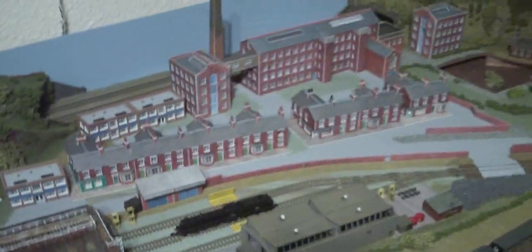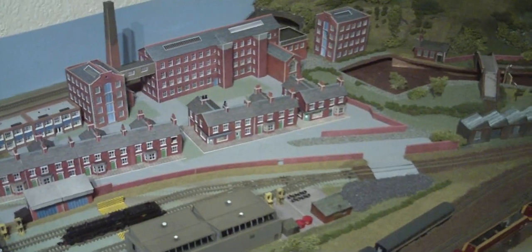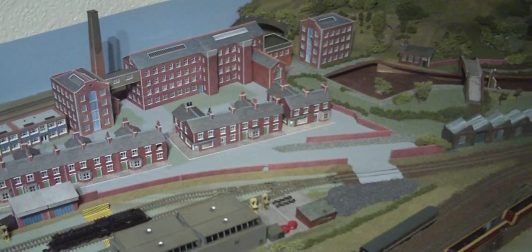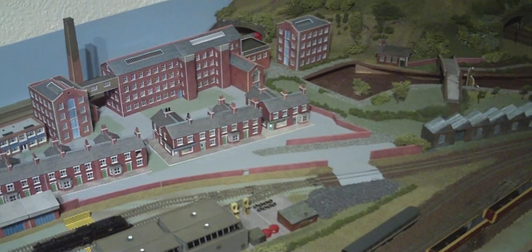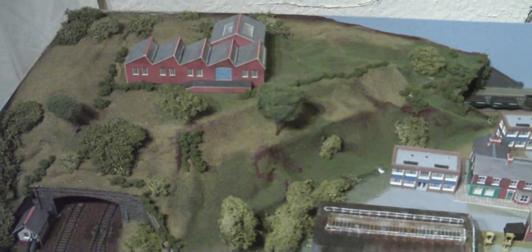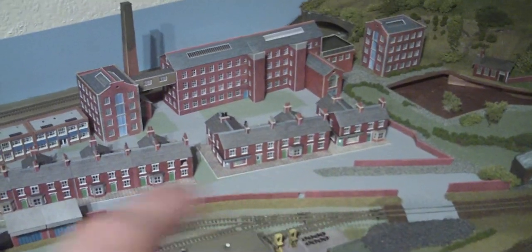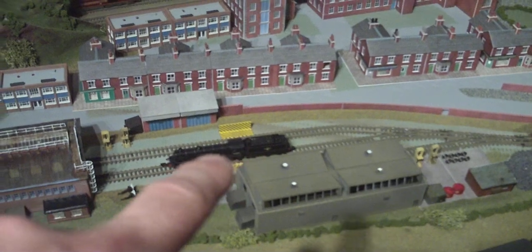But no, I'm going to. Everything you see now, the buildings where they are, they're staying there. I don't think I'm going to glue them down, because it's not a layout that's going to be moved. The warehouse on top of the hill there is going to be weathered, with bushes and trees around it, so it gives the disused look. But the roads have got to be darkened, obviously, and the TMD's got to be ballasted.